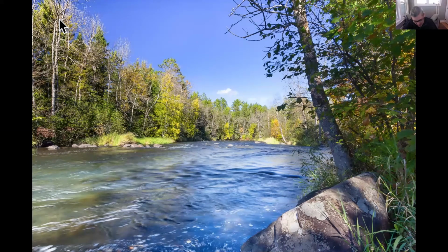But when I say whitewater, it's really hard to get into trouble on the Namekagon. When the Namekagon meets the St. Croix, the river widens out quite a bit, with a lot more volume, and there's maybe the possibility of getting into trouble on the St. Croix. I don't bring my tours that far down, but it's beautiful on the St. Croix as well. And it maybe moves from a class 1 river to more of a class 2 river.